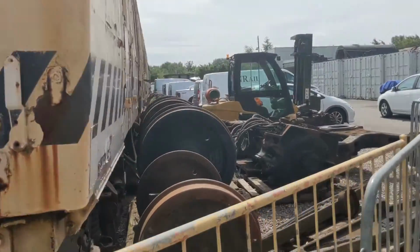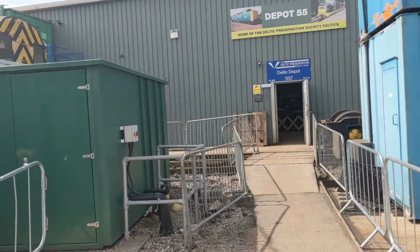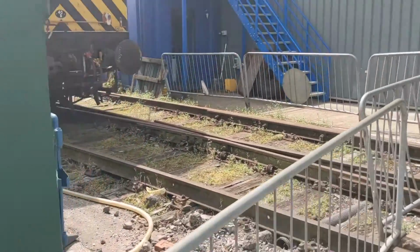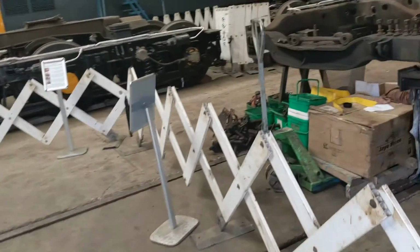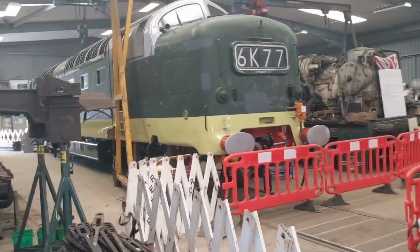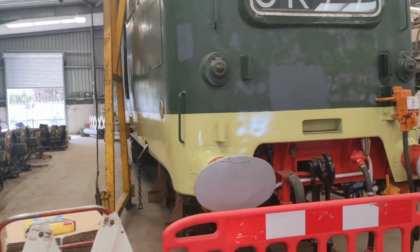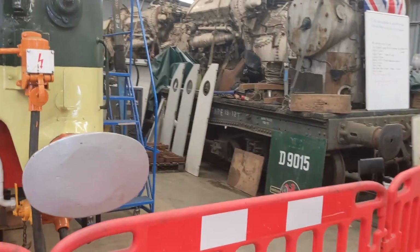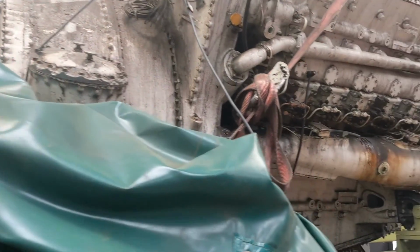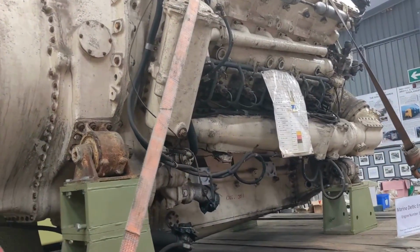To the side of the Roundhouse is the Deltic Depot and Museum, which is home to the Deltic Preservation Society. The Society is dedicated to the preservation and restoration of the remaining Class 55 Deltic diesel locomotives, which were operated by British Rail from the 1960s to the 1980s. Visitors can marvel at the group's historic locomotives being overhauled or prepared for mainline duties. Huge diesel engines alongside their numbers are displayed around the shed.